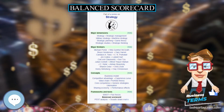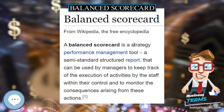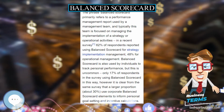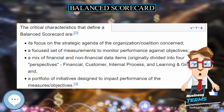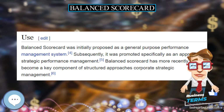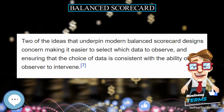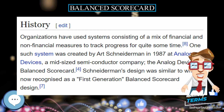Balanced Scorecard. A balanced scorecard is a strategy performance management tool, a semi-standard structured report, that can be used by managers to keep track of the execution of activities by the staff within their control and to monitor the consequences arising from these actions. The phrase balanced scorecard primarily refers to a performance management report used by a management team, and typically this team is focused on managing the implementation of a strategy or operational activities.